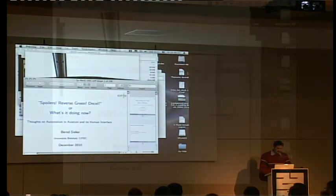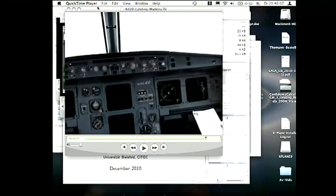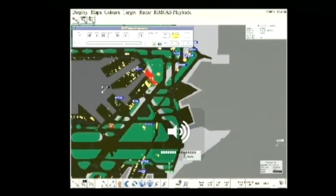And I have a little video for this one too. This is the screen, sort of like that the tower air traffic controller gets. And it's coming in about here in a couple of moments. There it is. That's the accident flight.